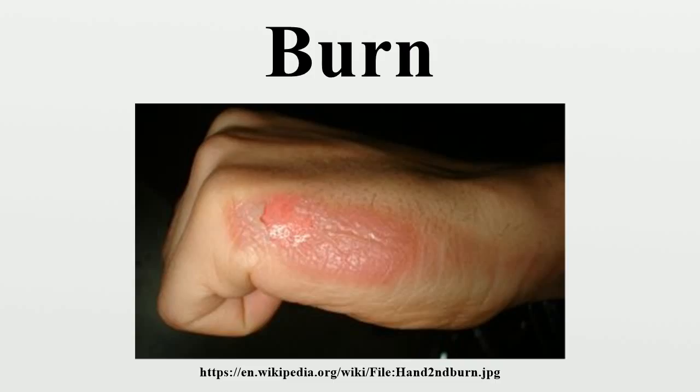The most commonly used classification is based on the depth of injury. The depth of a burn is usually determined via examination, although a biopsy may also be used. It may be difficult to accurately determine the depth of a burn on a single examination, and repeated examinations over a few days may be necessary.